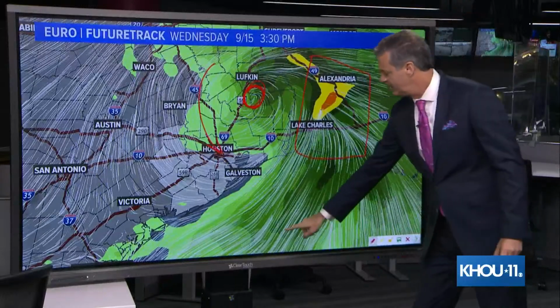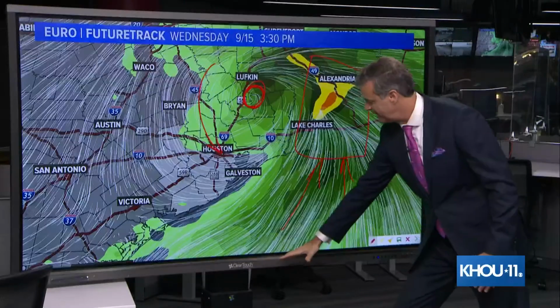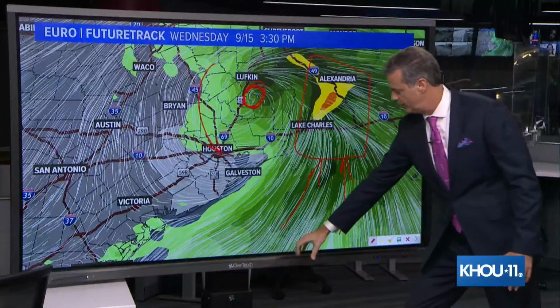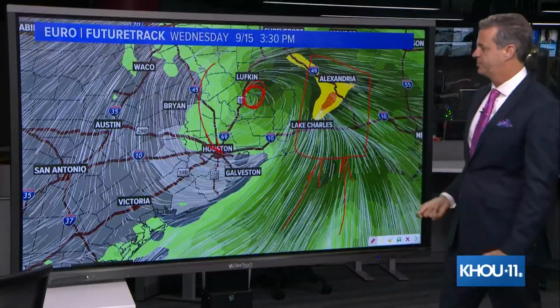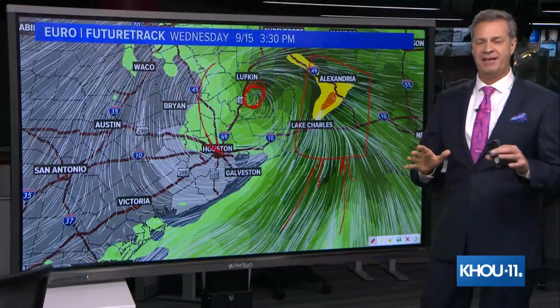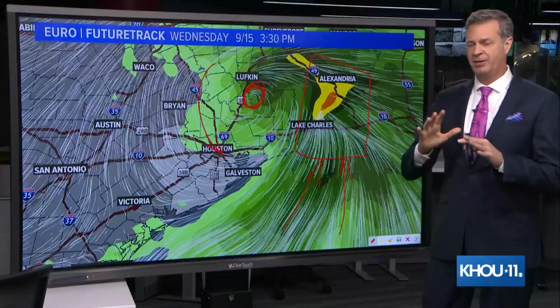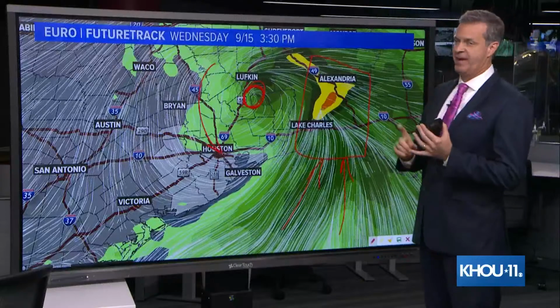the computer modeling. And look at the fetch of moisture coming off the Gulf of Mexico. So fetch is the length the wind is blowing over water. And it will be gathering that moisture off the Gulf for hundreds of miles and then pulling it right into the Louisiana coast. So this is nothing like an Ida or a Laura. We're not looking at a big hurricane. We're not looking at that at all. I don't think this will be a wind threat at all. This is a heavy rain threat.